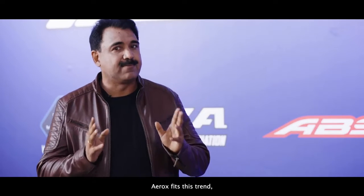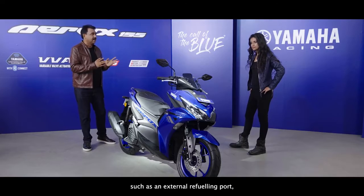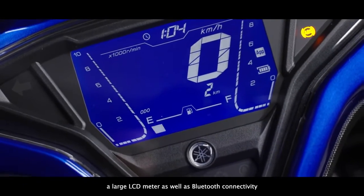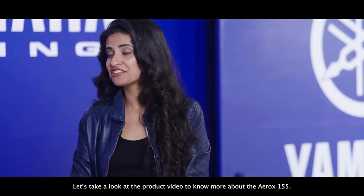Aerox fits this trend as a high-performance model with a large storage capacity. It is also equipped with convenient functions such as an external refueling port, a large LCD meter, as well as Bluetooth connectivity with the Yamaha Motorcycle Connect app. And much more. Let's take a look at the product video to know more about the Aerox 155, shall we?